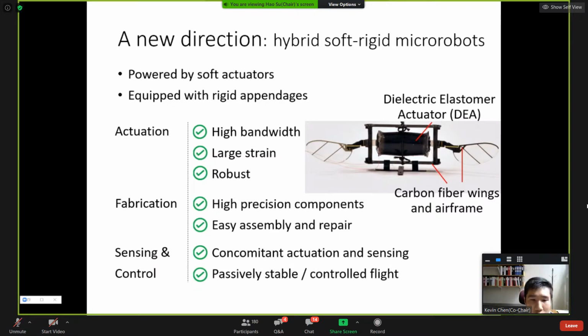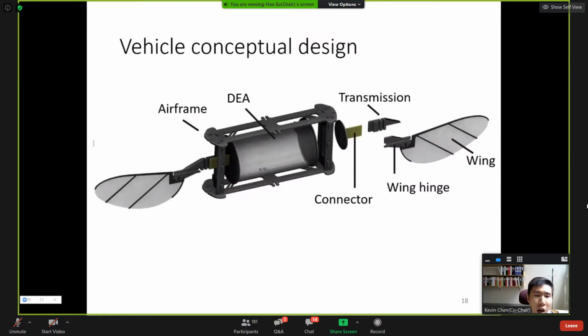And in terms of control and sensing, not only have we been able to show controlled flight, we also show that we can use the soft actuator as a sensor. Whenever the robot collides with its surroundings, we can sense the collision by detecting the change of capacitance of the soft actuator. So let's talk about the robot in more detail. Our robot is made of a soft actuator and an airframe, and the soft actuator is connected to a connector, which then connects to a linear 4-bar transmission. And this transmission is then connected to a wing hinge, which connects to a wing.